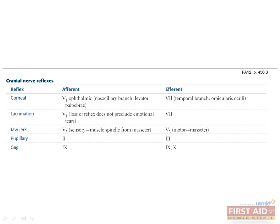Last, we'll mention the gag reflex, which is also mostly used to examine patients in coma. You stroke the pharynx at the back of the oropharynx, and the patient's palate will elevate. This is mediated by cranial nerves 9 and 10.